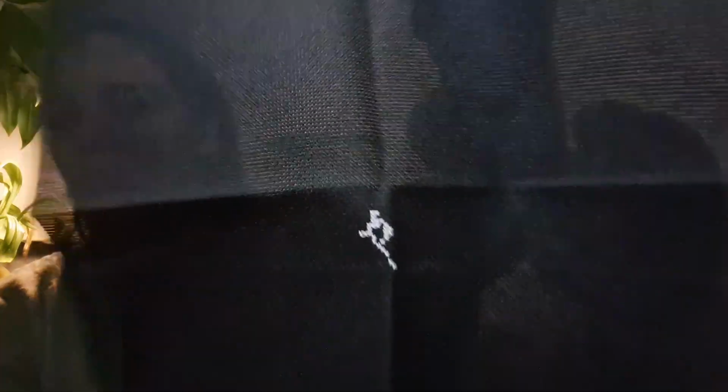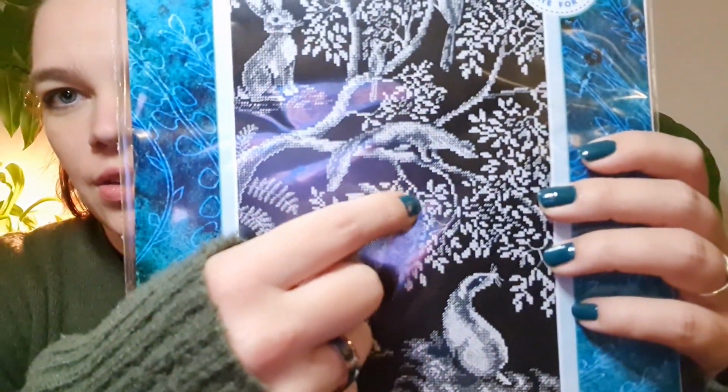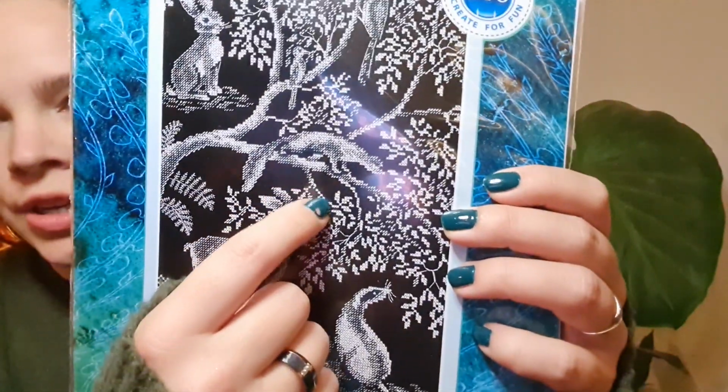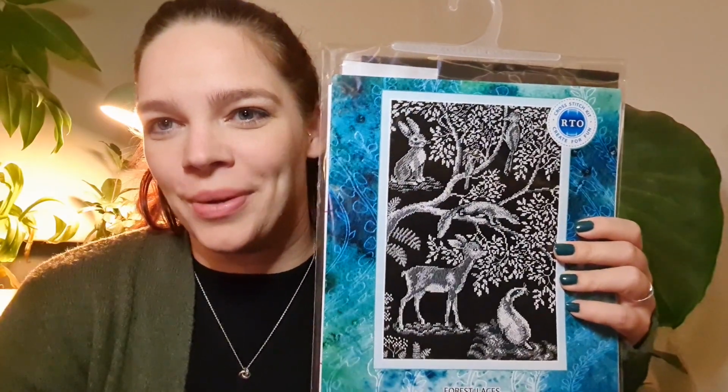It's on 14 count black Aida, and this is my start. Let me put something. So it's barely a start. Normally I start at the top, but with kids I try and start in the middle and work my way up and then work my way down. What I stitched is, let me see, over here, this leafy branch. It's barely a few stitches, but I really like this one and I wanted to start it.